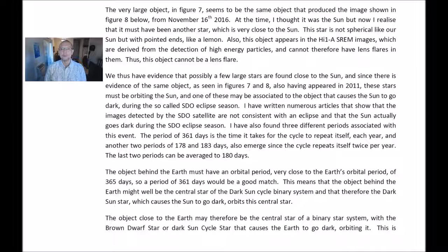Also, the object appears in the HI1-A SREM images, which are derived from the detection of high energy particles and cannot therefore have lens flares in them. Thus, this object cannot be a lens flare. We thus have evidence that possibly a few large stars are found close to the sun. And since there is evidence of the same object as seen in Figure 7 and 8 also having appeared in 2011, these stars must be orbiting the sun.